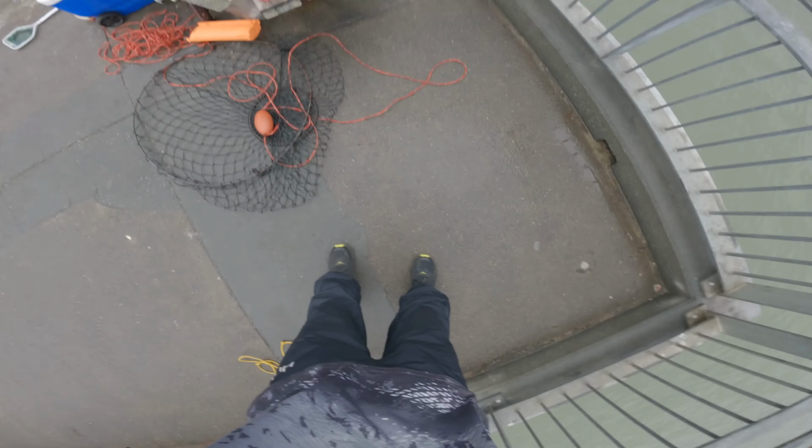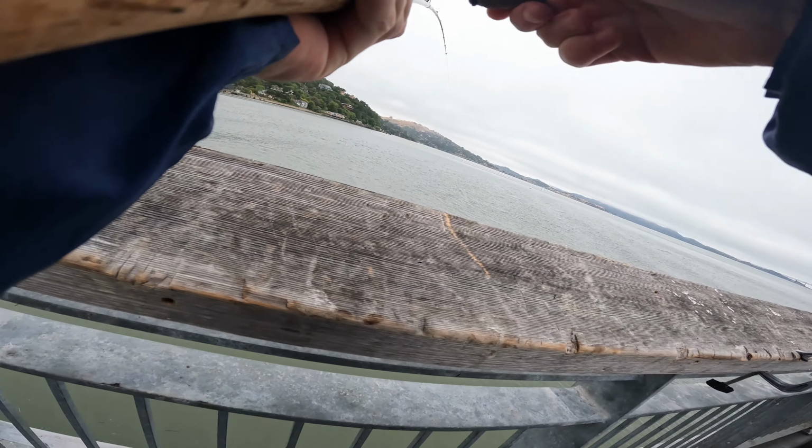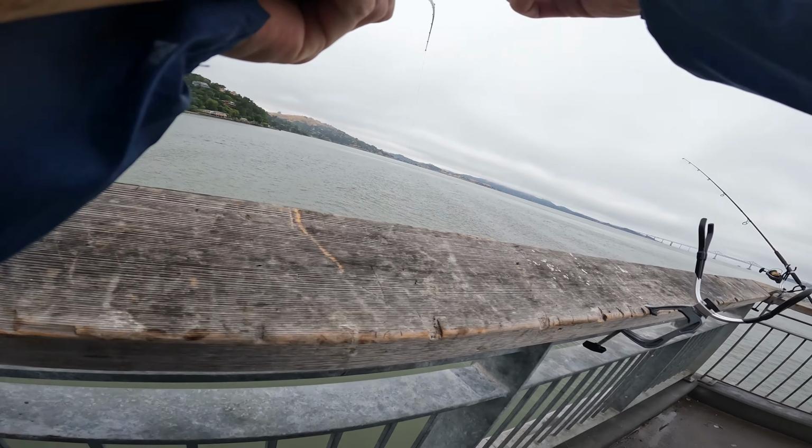61. Okay, that's one. Yep, got it. Start recording. Well, just like that, I just stopped recording and we got another one. Looks like a school of small striped bass are cruising through.